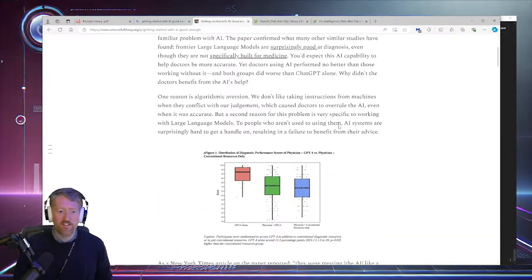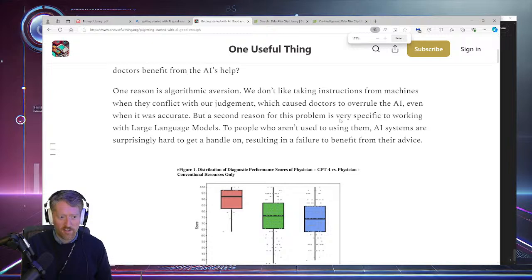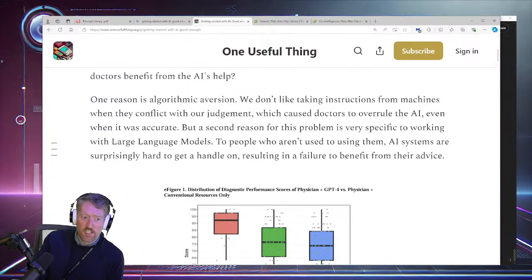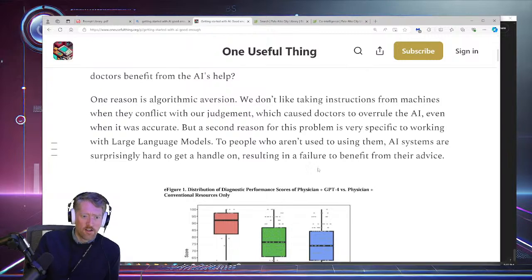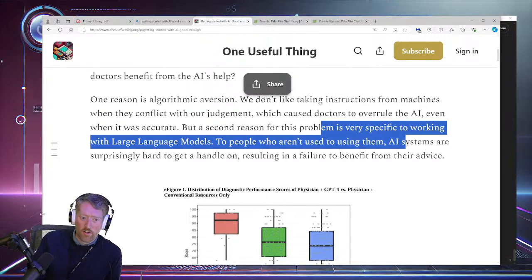Well, I think we can come up with some reasons right away, but let's see what he says. Okay, one reason is algorithmic aversion. We don't like taking instructions from machines when they conflict with our judgment. They cause doctors to overrule the AI even when it was accurate. But a second reason for this problem is very specific to working with large language models. To people who aren't using them, AI systems are surprisingly hard to get a handle on, resulting in a failure to benefit from their advice.